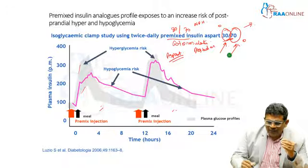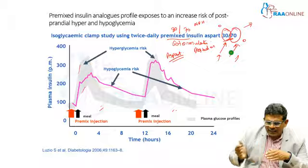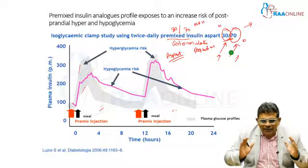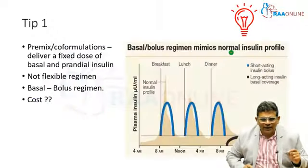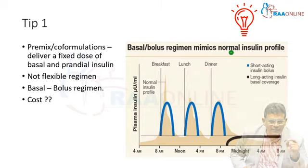When the meal sugars are not getting controlled and we try to increase the short-acting insulin, the long-acting insulin dose also automatically gets increased because of the premix nature, and that predisposes them to hypoglycemia. So this doesn't give the flexibility of addressing the hyperglycemia without causing an undue hypoglycemia.